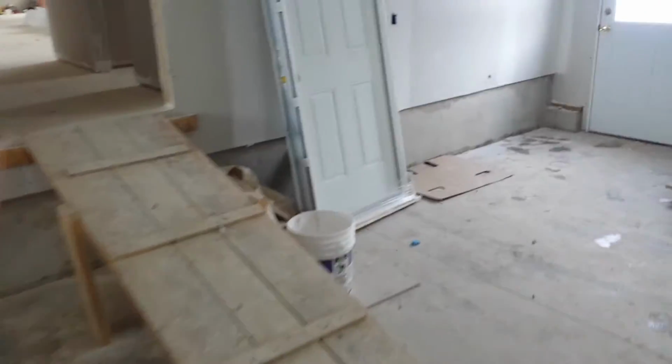This leads into the main house. There's going to be a short landing. Those stairs are going to go up into the attic there for storage. The interior door is getting delivered today. We got a coat of paint on everything. We've got a closet entrance to the left. We've got the basement stairs going down.